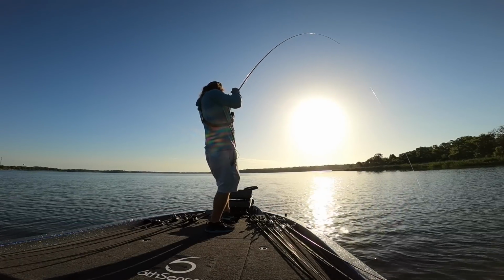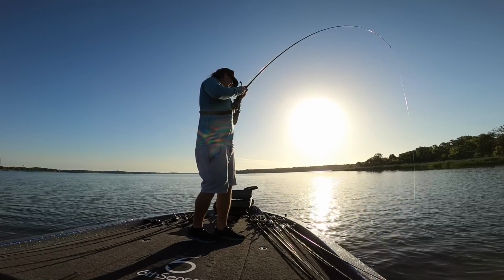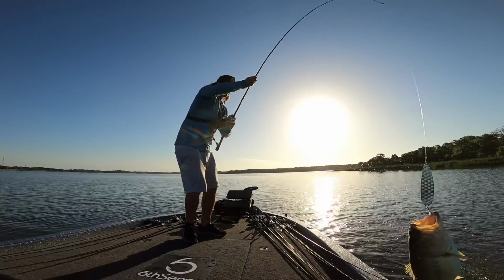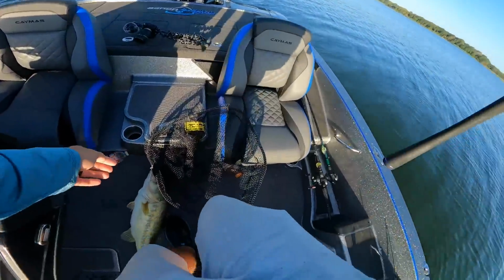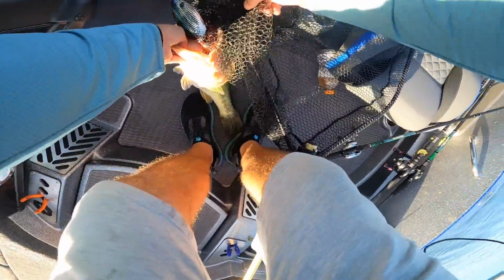Oh my god, they're doing laps out there. That one got it. There we go. Oh my god, look how many of them are right there with him. Not even fighting. How big is that one that just boat flipped on that Mulliken rod? Yeah, bud. School of about 20 of these boys down there. That's what I'm talking about.